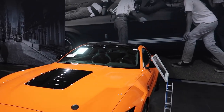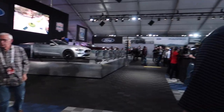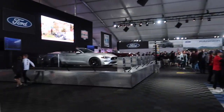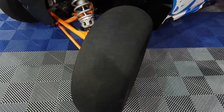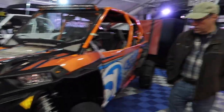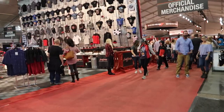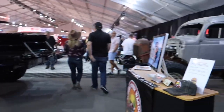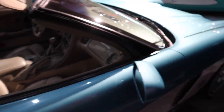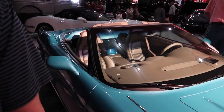This car has been sold for $1.1 million. Yeah, they use an e-brake to drift. They can drive it great. Gosh, look at these tires. That's for the sand dunes. That's for sand. Oh my gosh. This is so cool. An old Corvette, or all old Corvettes. Gosh, those are nice.